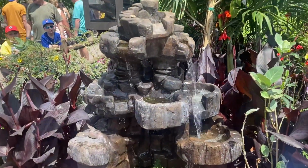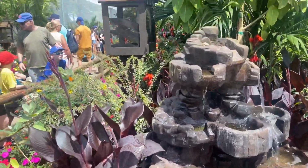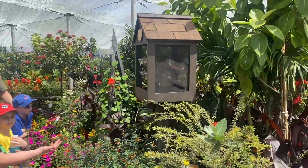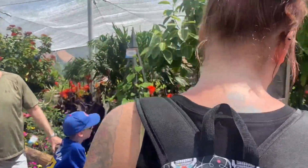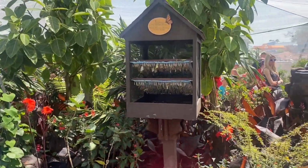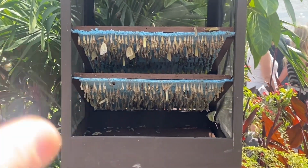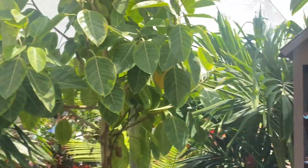Everybody loves a good fountain. Nice little fountain. Seems to be in here is where they have some cocoons. Oh, that is really cool, actually. See if I can get a closer look. Hey guys, come on. We gotta keep going. Those are the cocoons that eventually hatch and become butterflies. You can see a few that are just ready to pop on out. That is awesome.